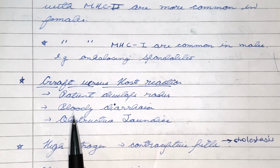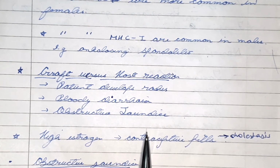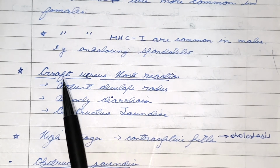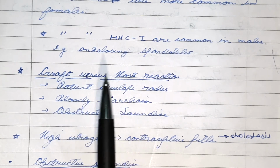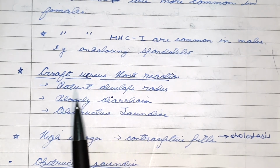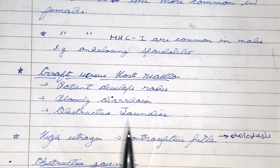Now let's talk about graft versus host reaction, which can also cause increased level of bilirubin in the blood. One is patient because of tissue rejection and hemolysis, destruction of organ. So these can lead to development of rashes, bloody diarrhea, or obstructive jaundice.